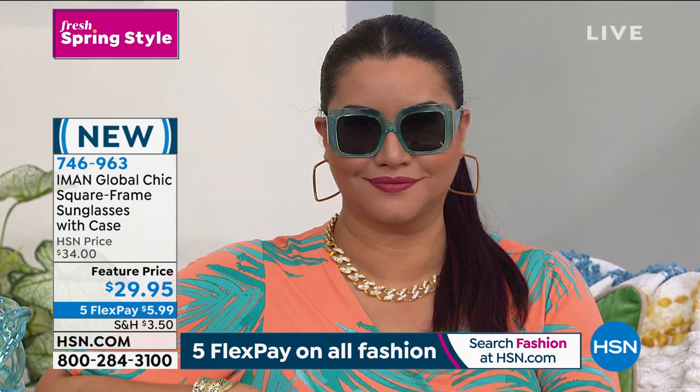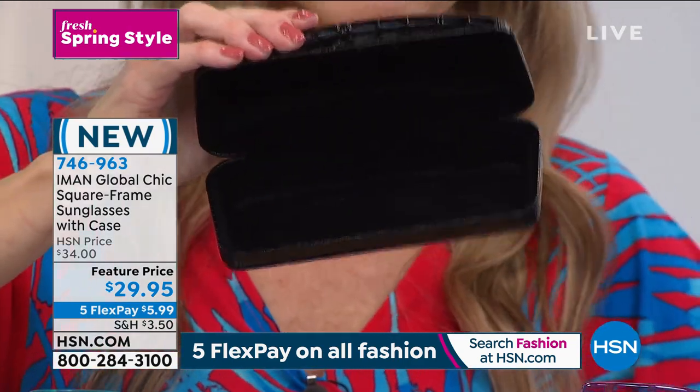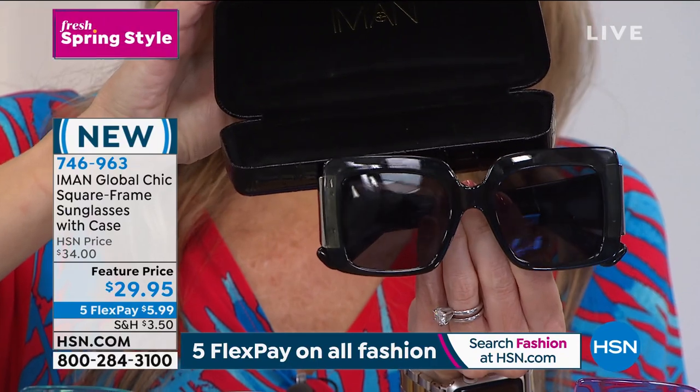The squareness is what's really on trend now. And as I said, if I were you, I would get a black for all year round, and I'll get a color for a pop of color in the summer. But if you have somebody who's in their teens or their 20s, 30s, 40s, have birthdays coming up, give them one. Give them one and they will love you forever.